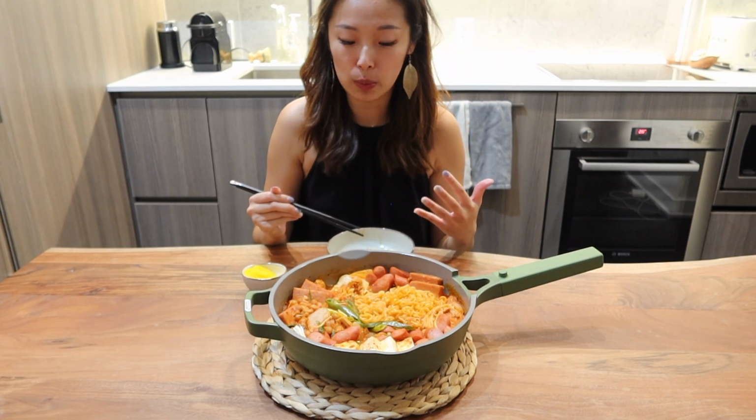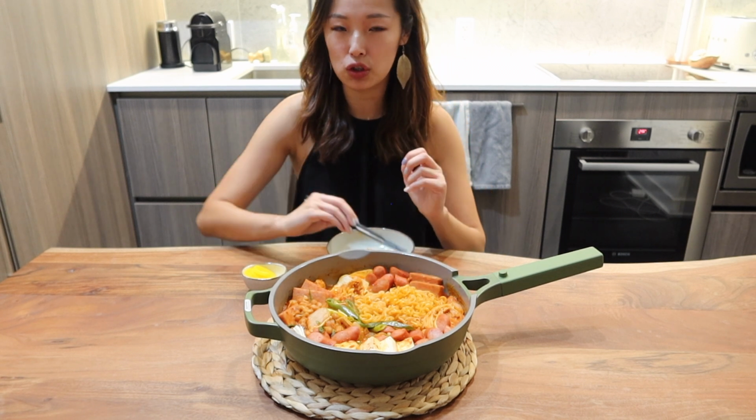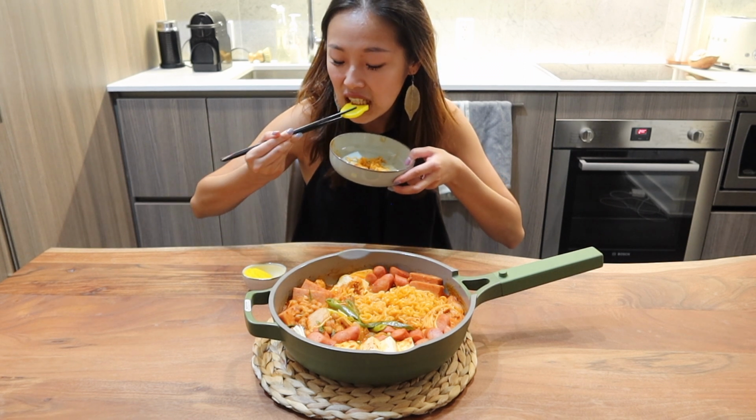Normally people like to put cheese on top as well. Personally, I prefer to have the original taste and I like to eat this pickle.